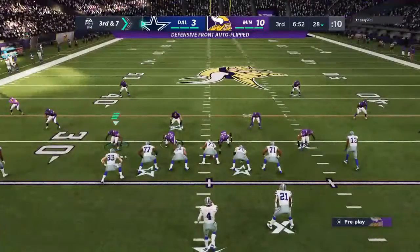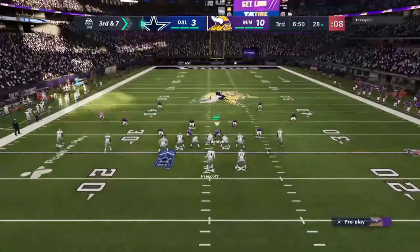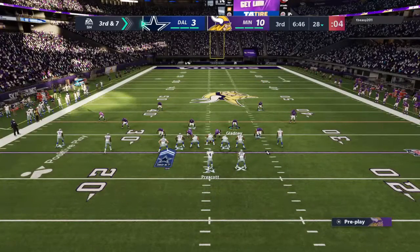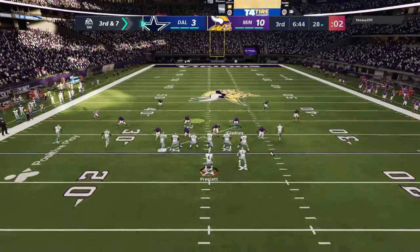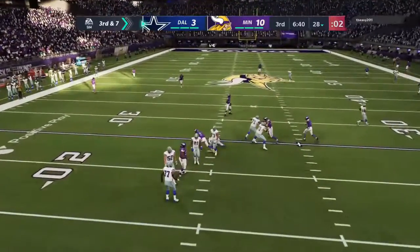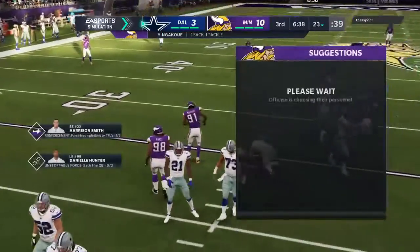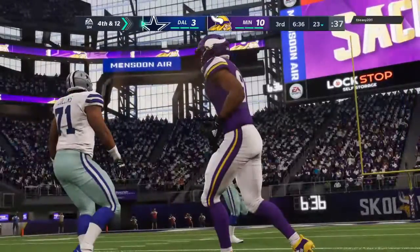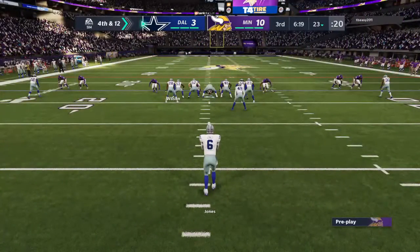So now at 3rd and 7, and defensively, it's a dime look, 6 DBs. Here's Prescott. Pressure coming from the Vikings, and they get there and bring him down. Yannick Ngakoue, he's the one to get him, and that is sack number 7 for him on the year.